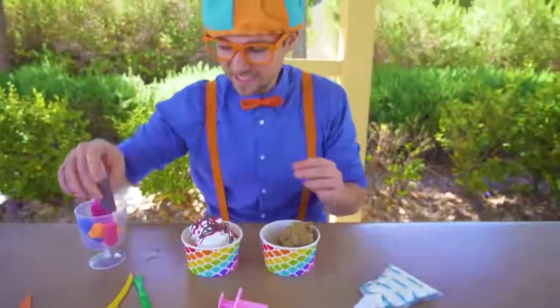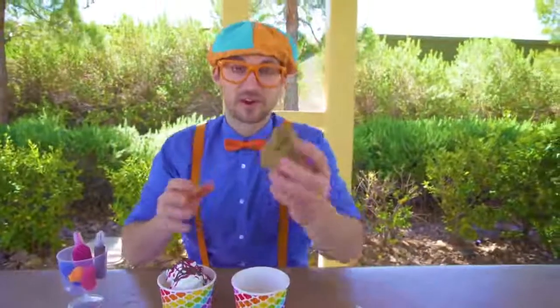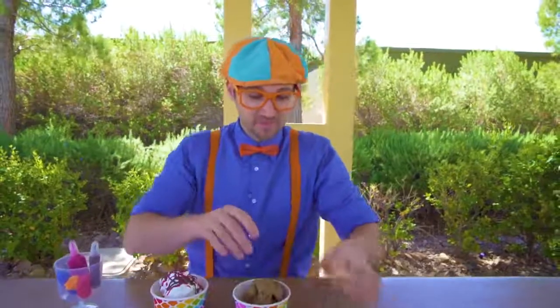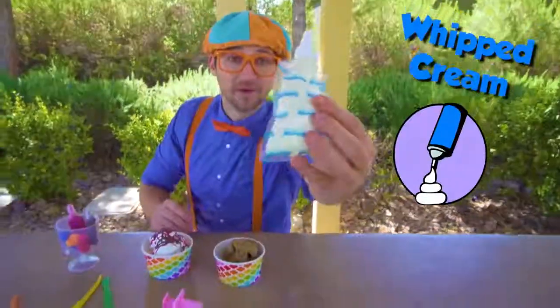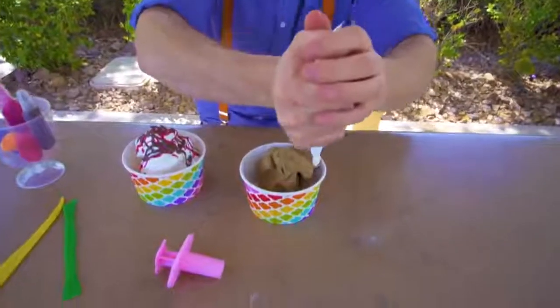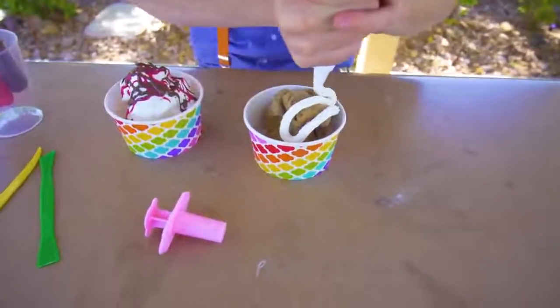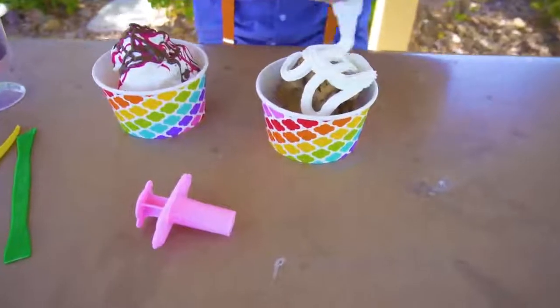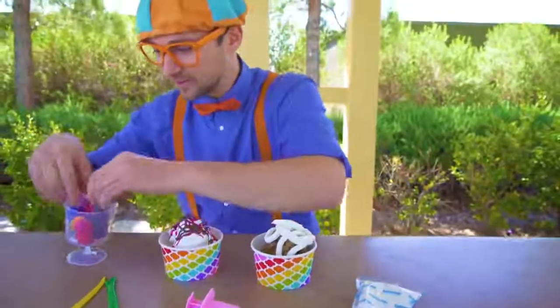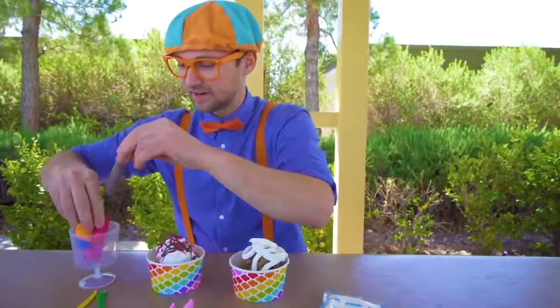Yum, that looks tasty. And what we can put over on the chocolate ice cream is maybe some whipped cream. Yum. Here we go. Oh, that looks tasty.